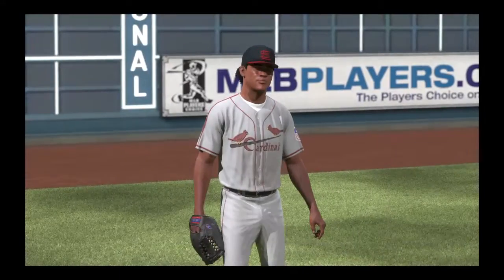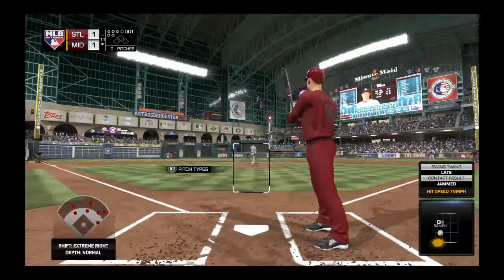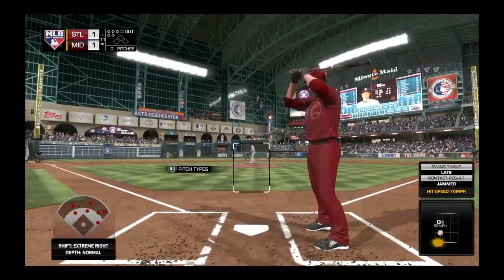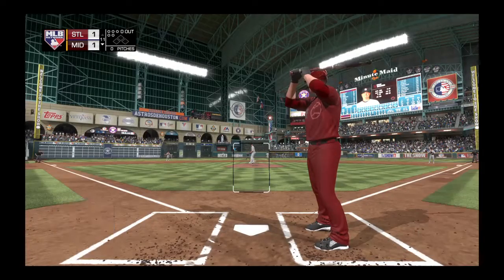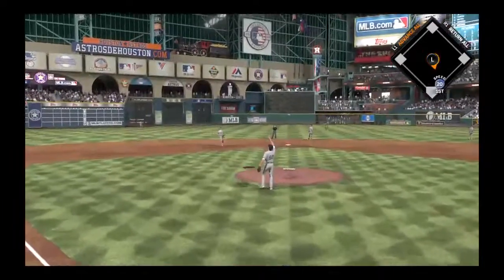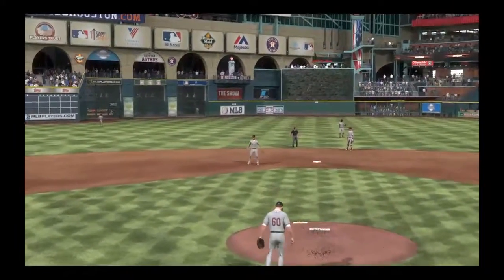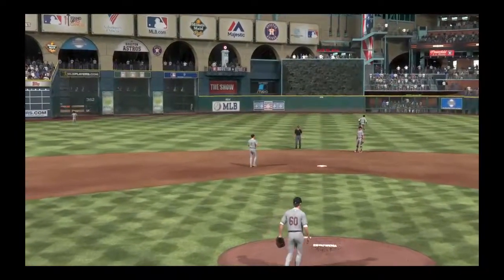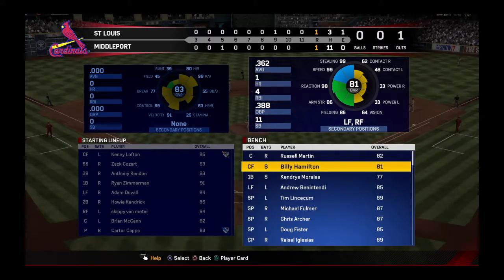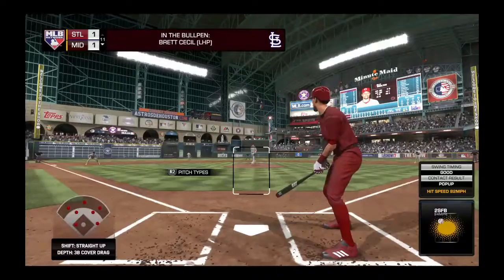Number 43 will stay in the ballgame now and take over in left field. Number 60 will take the ball now as the new pitcher. Now pitching for St. Louis, number 60. High pop-up. Number 11 is there for it. One down.